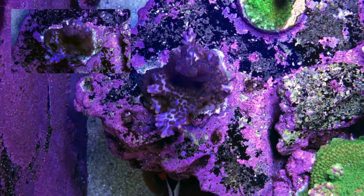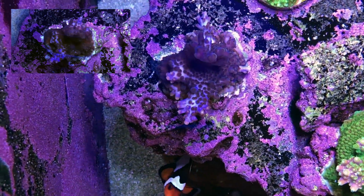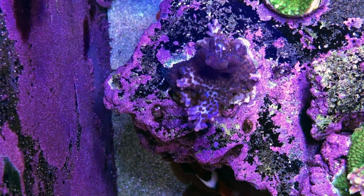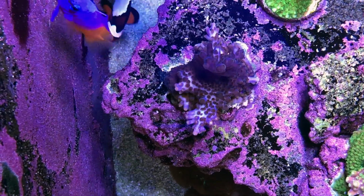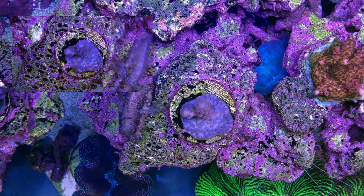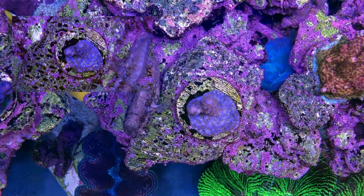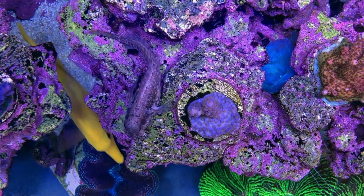And same thing with the Bubble Blueberry Wine. Really long sideways branches coming out of the coral that were just little stumps about a couple of months ago. So far so good on this boulder. The Jolt is the only one that doesn't seem to be doing anything. So yes, it is encrusting a little bit, but it's still kind of slow.